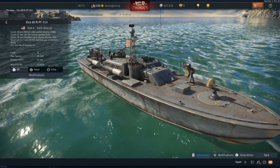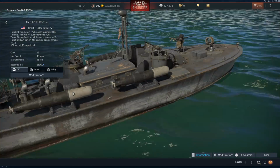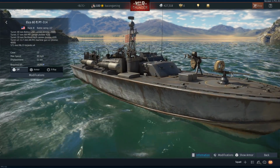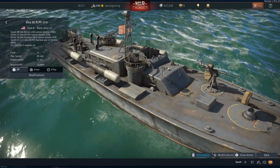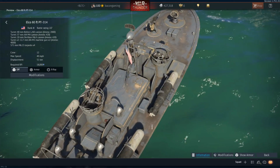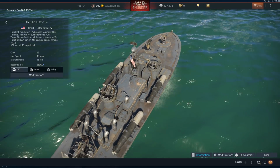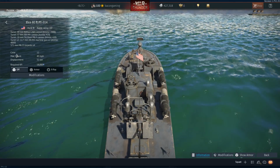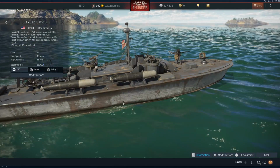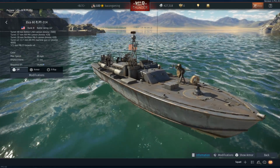Now this has got a 40mm cannon at the back, a 37mm, which I'm presuming is one of these two, probably this one here, and then it's got a 20, which I'm presuming is that one. And then it still has the two twin 12.7mm turrets. And then it has, of course, got four 571mm Mark 13 torpedoes, which I believe we've already seen on the F6F Hellcat. Do correct me if I'm wrong, though.